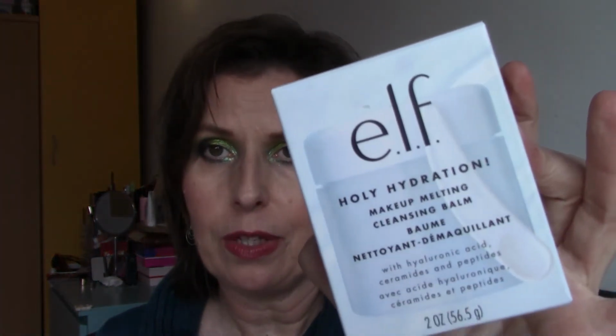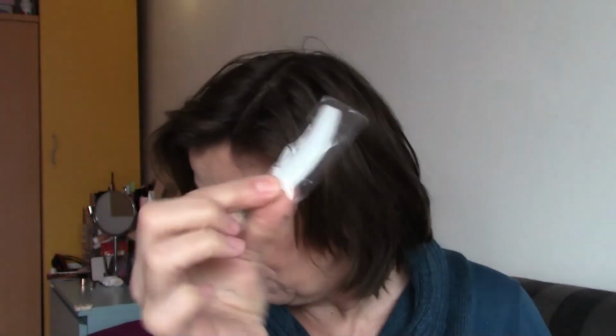And oh yes, I bought this from e.l.f. It's the Holy Hydration Makeup Melting Cleansing Balm. I heard several good things about this. And there is a special with it. And I heard that this is a good dupe for my Holy Grail Clinique Take the Day Off Balm. But way cheaper.